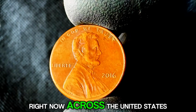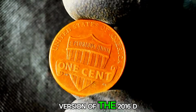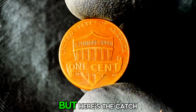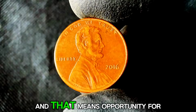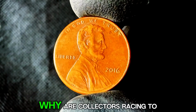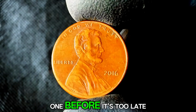Right now, across the United States, sharp-eyed collectors are uncovering a rare version of the 2016 Lincoln penny that's turning heads for its stunning copper color and unexpected value. But here's the catch: not everyone knows what to look for. And that means opportunity for those who do. So what makes this 1-cent piece so special? Why are collectors racing to find it? And how can you spot one before it's too late?